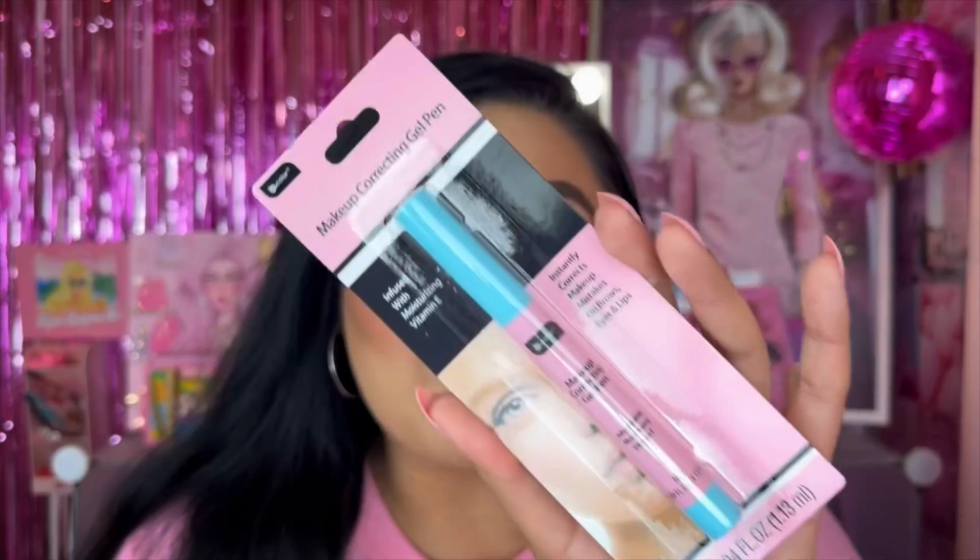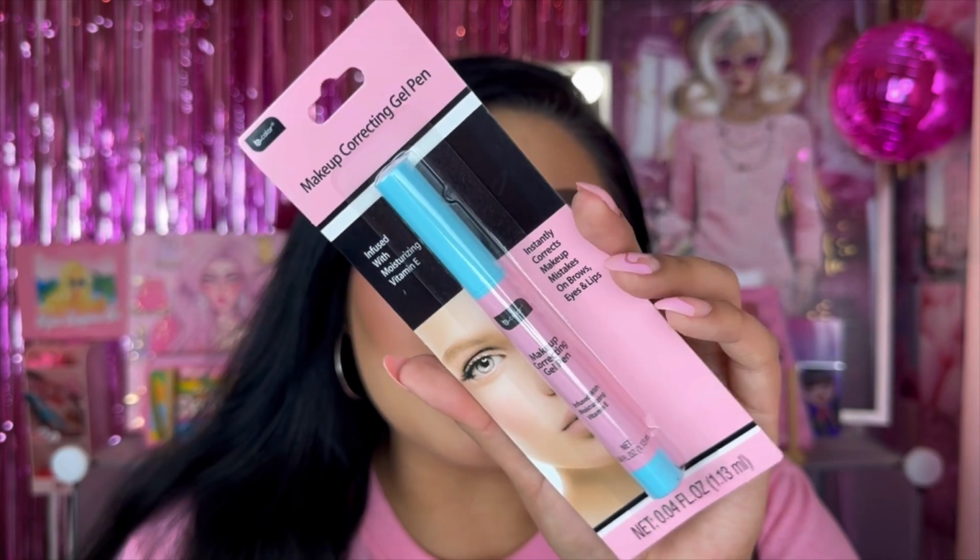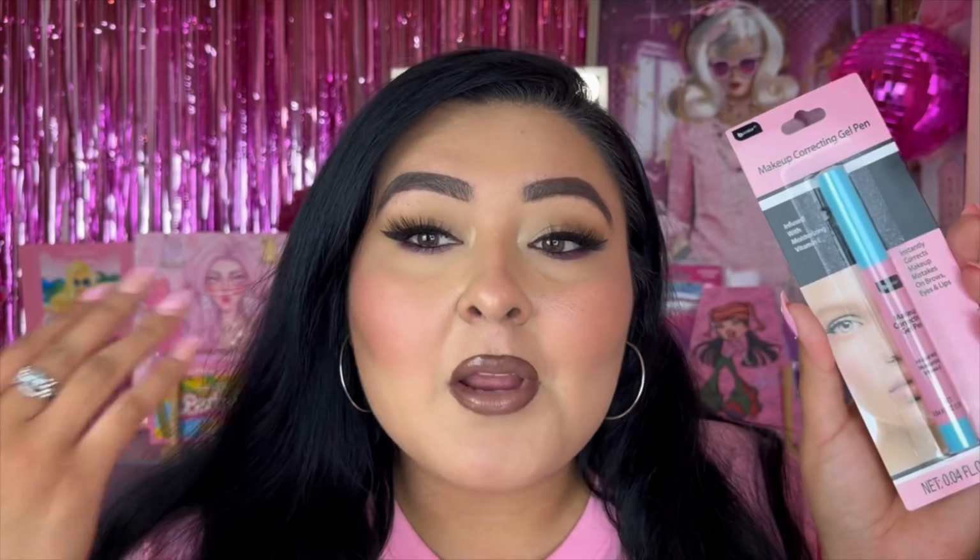Why don't we start off with the first product here. This is more on the miscellaneous side. This is the Beep Color Makeup Correcting Gel Pen. I really love these types of products, especially because I do a lot of wing liners. Sometimes I tend to mess up, and I like these type of products to have, especially when I'm going to work. I have no time to spare. I could just clean something up, or if I accidentally get some mascara on the lower lash line or something, I like to use this type of product to correct my mistakes.